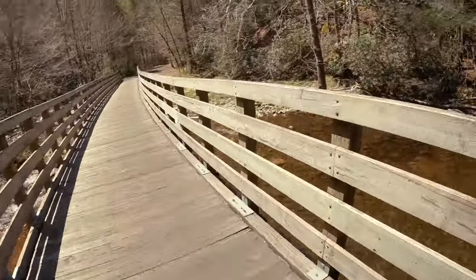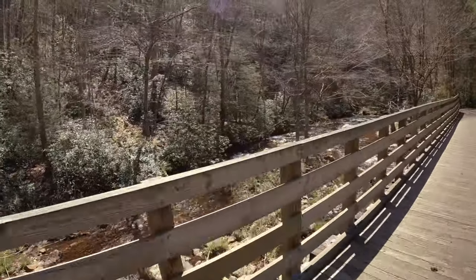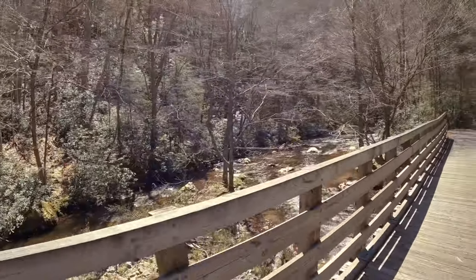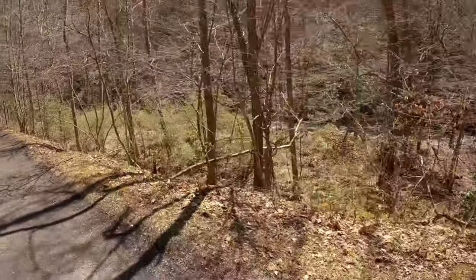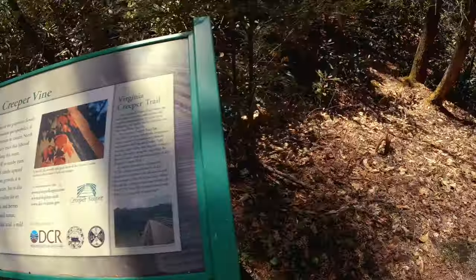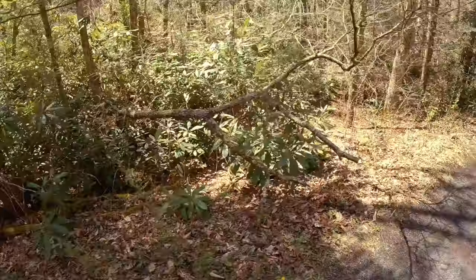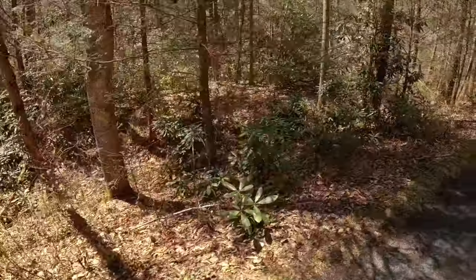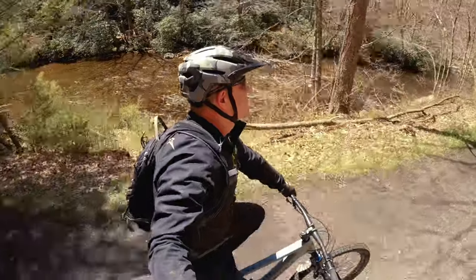Bridge number 30. Beautiful, beautiful. Virginia creeper vine, yeah. All the time. Look how tall the ridge line is around us though.